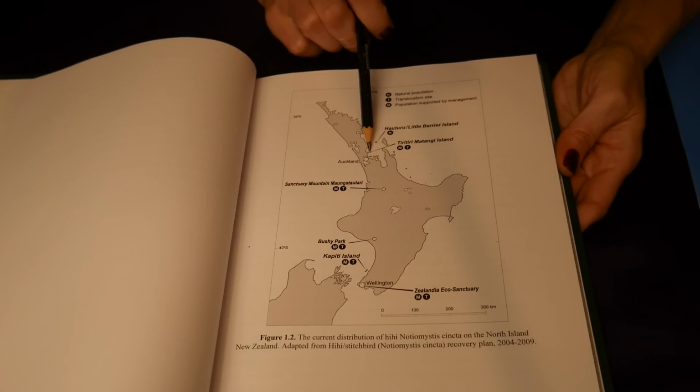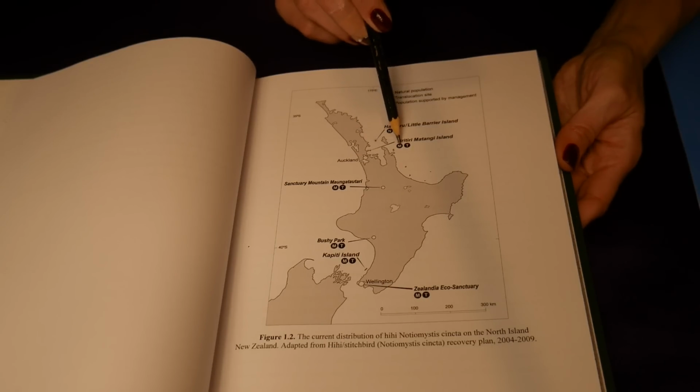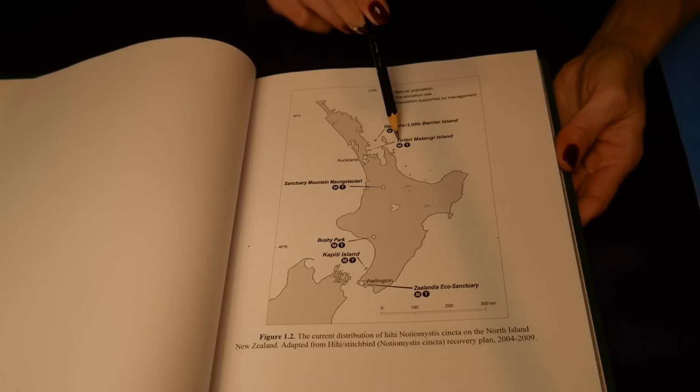And on this island, researchers created a management program. This is why we have here T and M, which means that this population here is translocated, but it also cannot survive by itself. It needs people to manage it. In this specific case, what it means is that researchers provide food and shelter for the birds to breed. They provide special feeders and they provide special food for the birds.